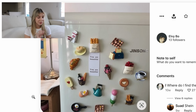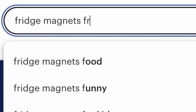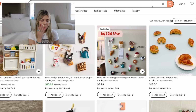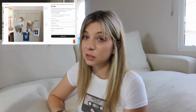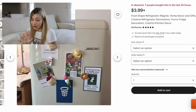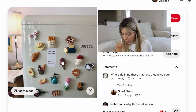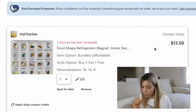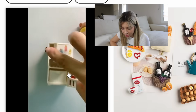Also seeing these refrigerator magnets. I need these on my fridge. These are so cute. They're these like little French pastries. Let's start with the fridge magnets. Yeah. Oh my God, I literally just found the exact picture. Yeah, I'm so obsessed. These on the Smeg fridge, that would be cute. I could pick 3 of these. Love the coffee, the eggs, and maybe the milk. 14 bucks for the cutest magnets ever. I could get a whole set to put on my fridge.